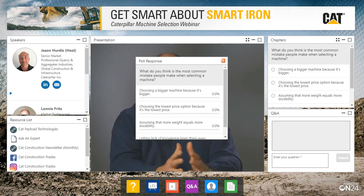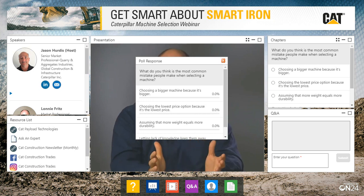I highly encourage those of you that haven't adopted technology, really give a hard and fast look at it. Easier way into it: technologies are scalable. The dealer network is out there to support you. Rent before you buy. Really look at all the choices, do your homework, and give technology a strong look, because most importantly, we want a happy operator.